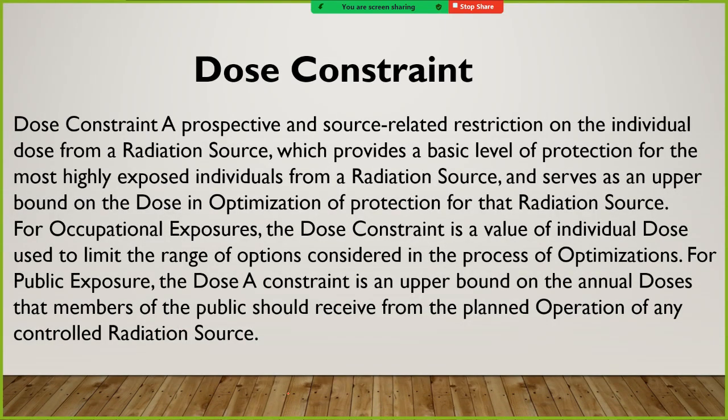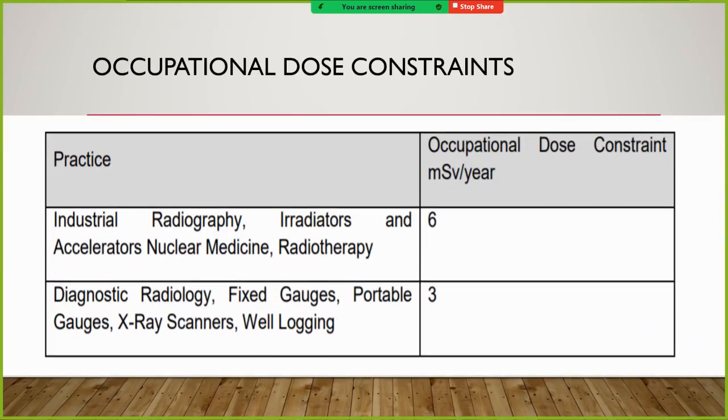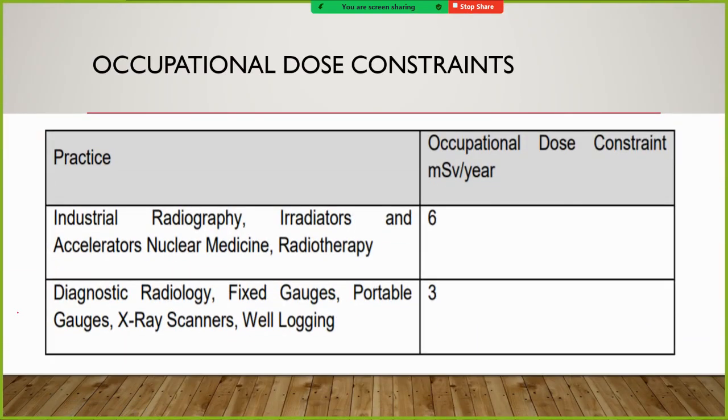There is something which is highly conservative, and we can use it in shielding calculations and as an investigation level. If we exceed this level, we have to do an investigation. This is called dose constraint. The dose constraint itself is mentioned in FANR Regulation 24, and for workers in radiotherapy and nuclear medicine, the dose constraint is 6 millisievert per year. So you have to make sure that you are not exceeding this value.